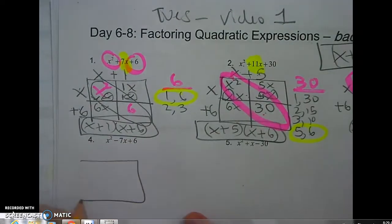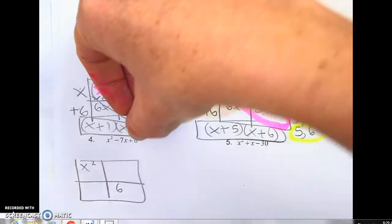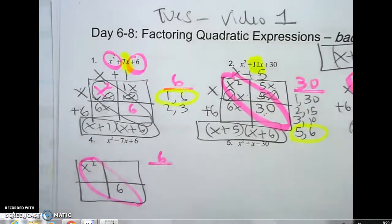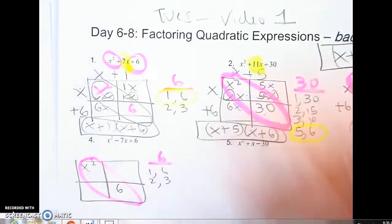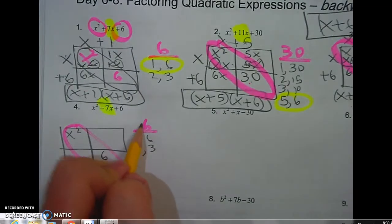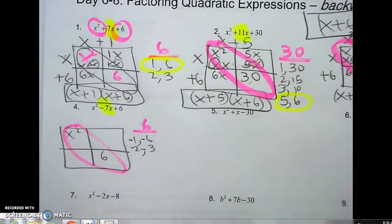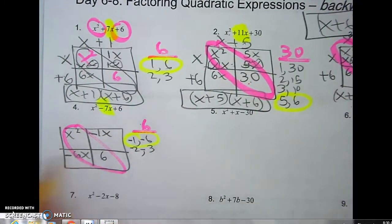Do my box. First guy, last guy, multiply. 6 times 1, 6. My numbers are 1 and 6, 2 and 3. Now this time, I have a negative 7. So that means if that's positive and that's negative, they both have to be negative. So that gives me negative 1 and negative 6. So negative 1x, negative 6x.